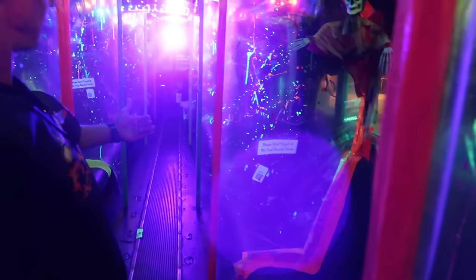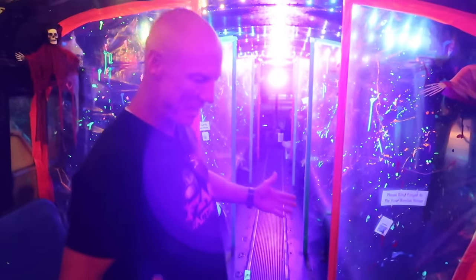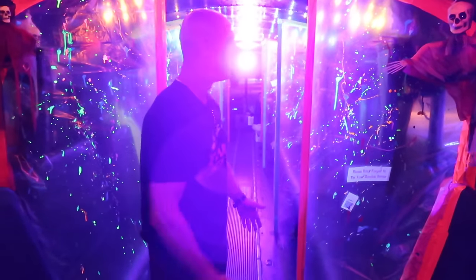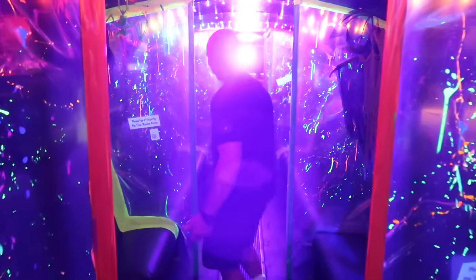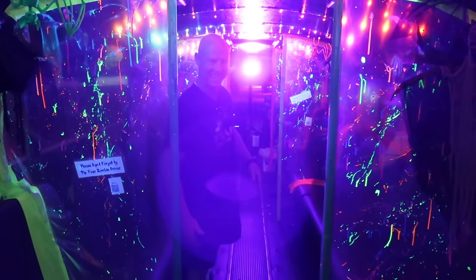Wow. You might wonder what all these partitions are. This was a creative way that we got around COVID. Sections for each group that came on the bus could sit together and be separated from other groups. That's so clever. And the coloration and everything is so cool that we left it. Just kept it.